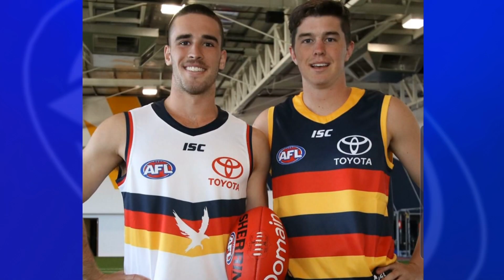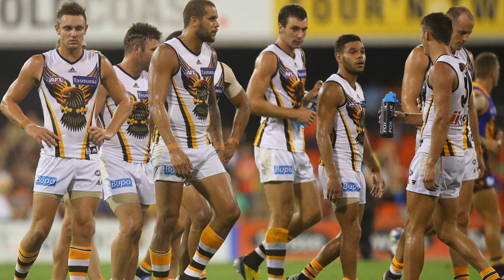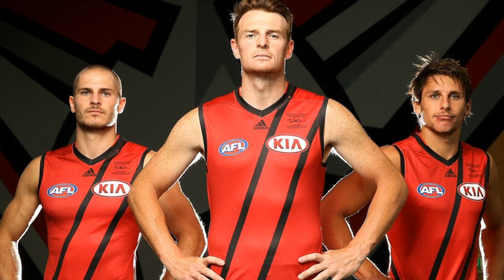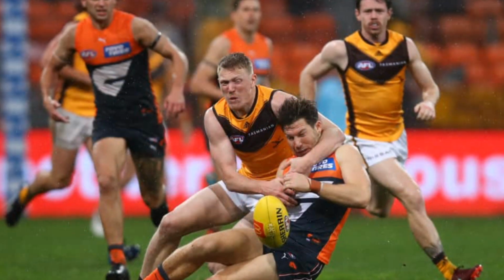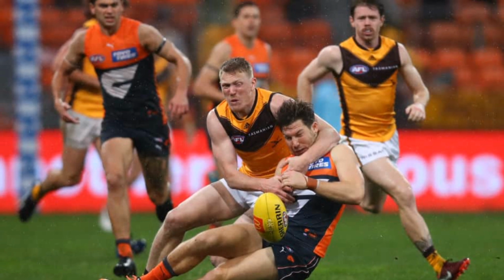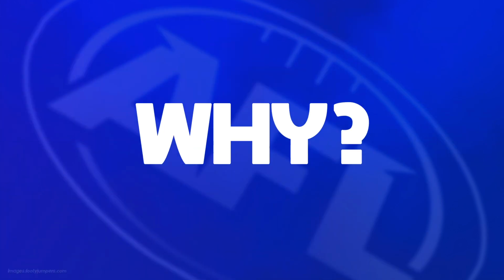Every AFL team needs a white clash Guernsey. Now I know most people won't agree with this, and in an ideal world, every team's Guernseys would only be made up of their team colours. But in this video, I'm going to tell you why every team needs a white Guernsey, how the weather and time of day impacts Guernsey clash, and I'll show you Guernsey designs for the 9 teams who don't currently have a white jumper. So why does every team need a white Guernsey?